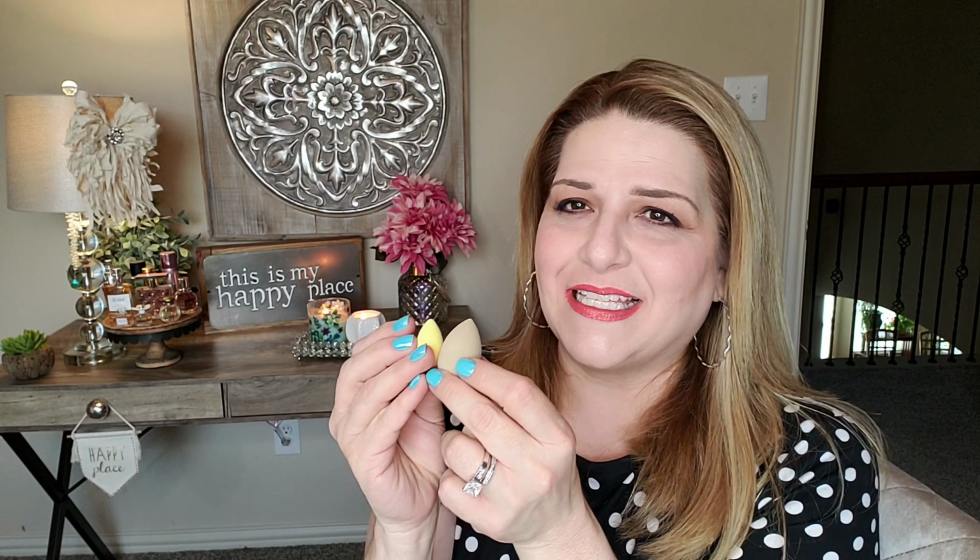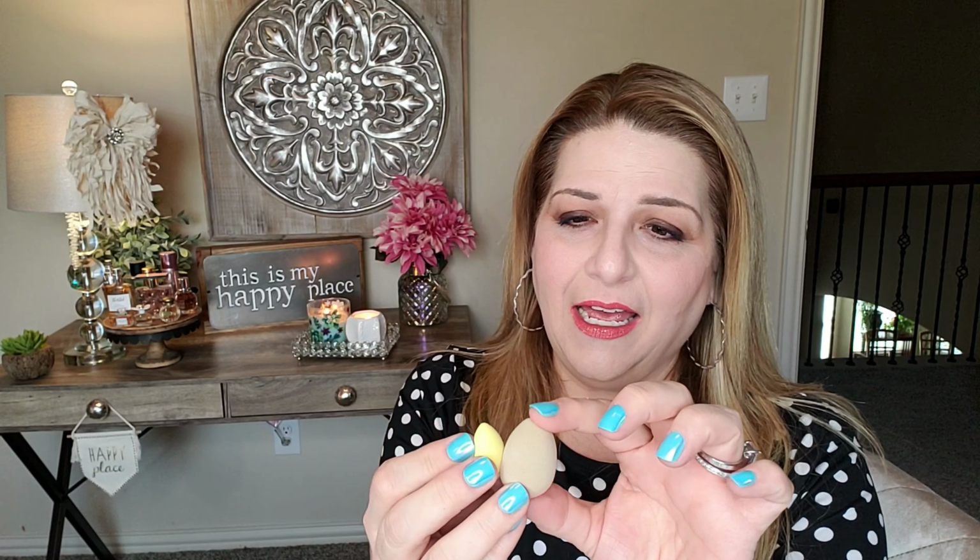Next up, you will recognize this as being one of the original beauty blenders. Y'all, beauty blenders are a staple in the makeup world, in the makeup community. Everyone loves these for their foundation. But this is not what I want to talk to you today about. I want to talk to you about these little guys that go along with this. I remember when they came out, I was like, if I have the beauty blender, why the heck do I need these? These are so tiny. This is the blushing beauty blender, and this one is the little mini.